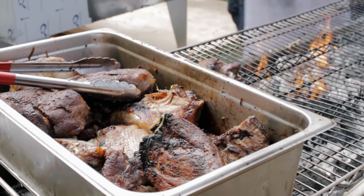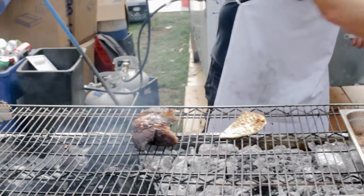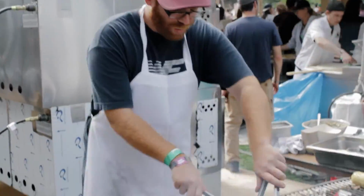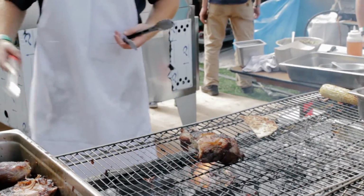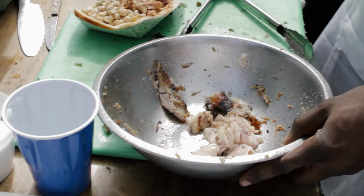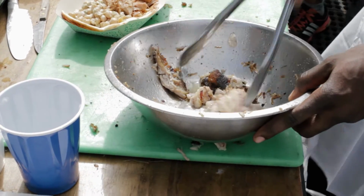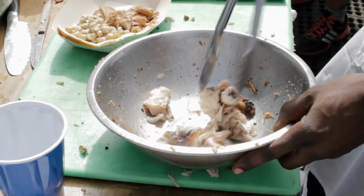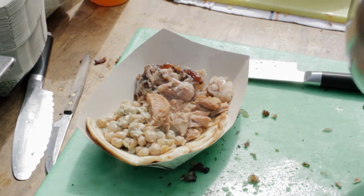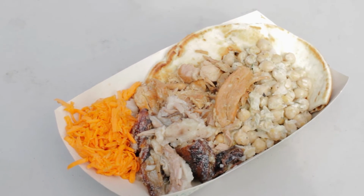Going with that whole meat-forward thing, we decided to go with a mixed grill. So we slow braised pork shoulder. We slow braised chicken thighs on the stove. We kind of did them a little differently, and then we're finishing them on the grill here. We thought that a barbecue style dish would go best for this event.